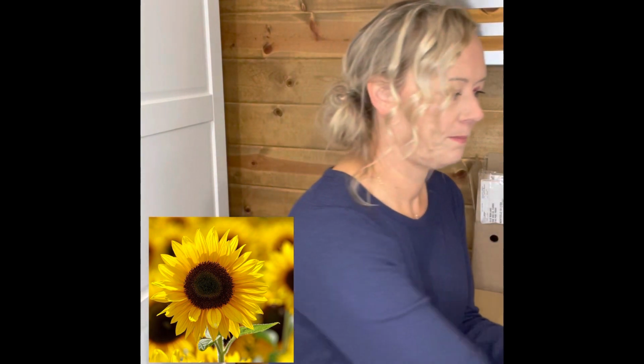Next I have some more sunflowers. This is called Gold Rush. Snapdragons, I got Potomac Orange. Those are really nice for the springtime. Another zinnia, Oklahoma Ivory. So again, those will be a nice pale cream color. And then Oklahoma Golden Yellow Zinnia.